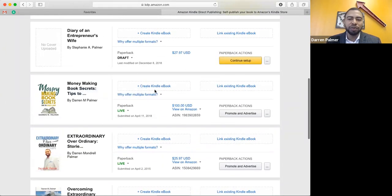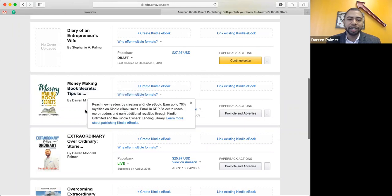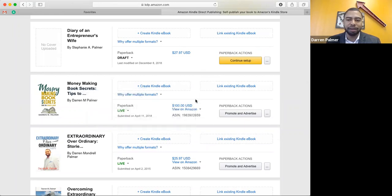So if I want to order for Money Making Book Secrets, you're looking and you might say, hey, I don't see how I'm going to order. But what you would have to do is go where you see these three little dots at the four corner. When I put my mouse over it, then I'm able to request author copies.